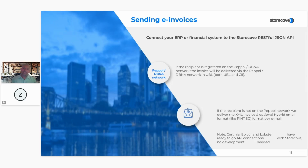Now, with Storecove, what you do is a single JSON format output. We would do the job of converting them to the local required format. So if in Singapore it's PINT SG, it doesn't mean you send the format to us in PINT SG. And then when you have to send an invoice from Malaysia, you have to change it to LHDN UBL. No. Regardless of which country you connect with us for, you always send the JSON in our network. Now, this JSON data catalog is published in our Storecove API document that we can see together later.